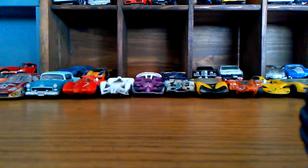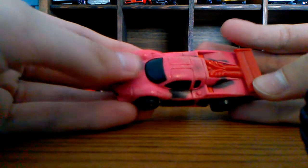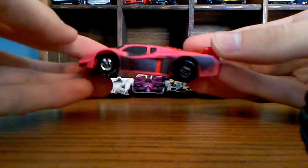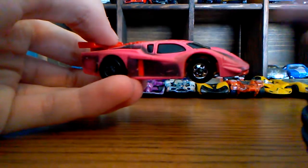Then we've got this color changer. I'm not sure what this car is called, but it does still change color. It's just in between right now. It goes pink and purple. But it's still a cool car.